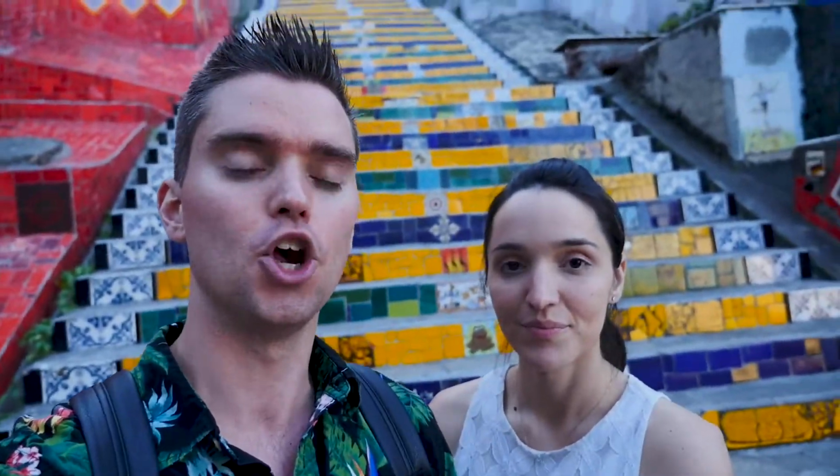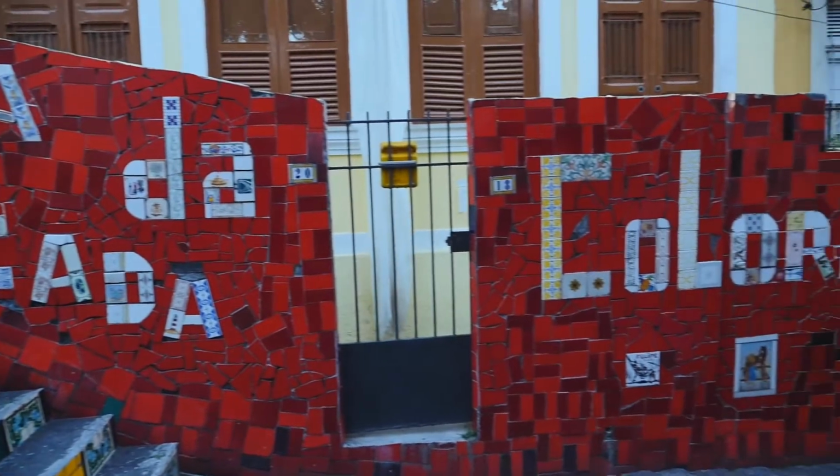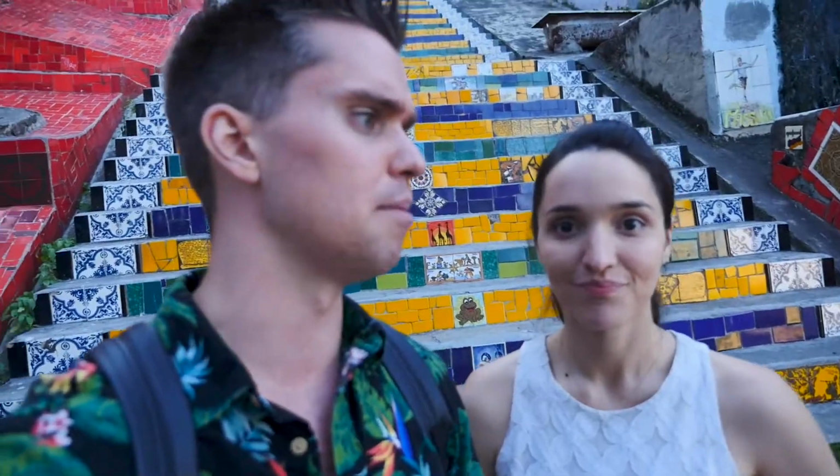And this staircase was actually designed by a Chilean-born artist who came to Brazil and lived in one of the houses down here in the 90s. He designed all of this as a hobby in the 90s. His name was Jorge Selarón. Jorge Selarón, therefore the Selarón staircase.